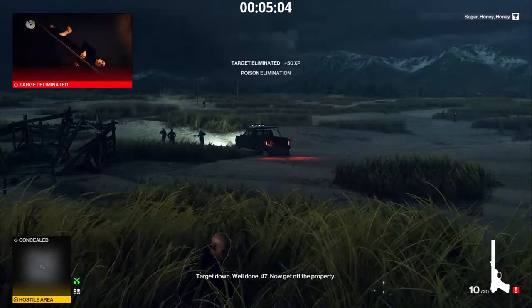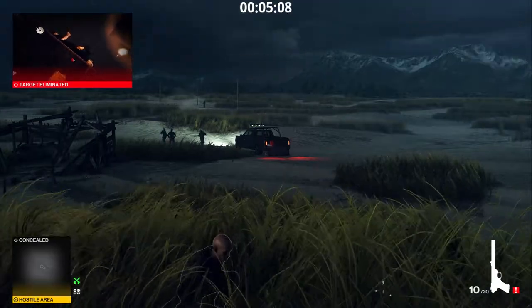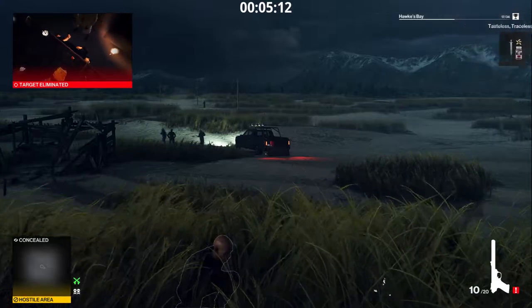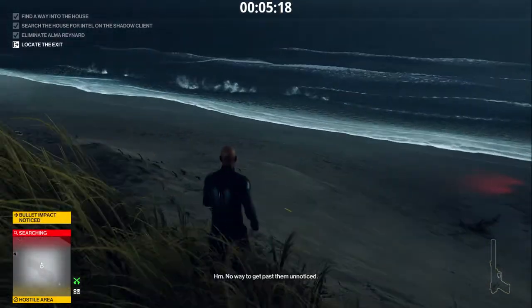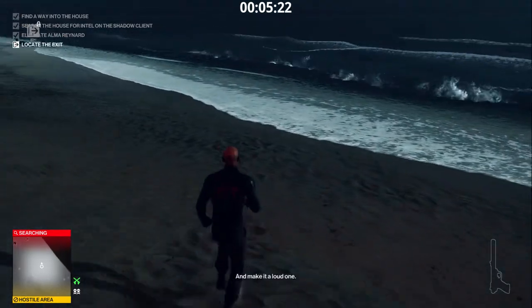Target down. Well done, 47. Now get off the property. No way to get past them unnoticed. Suggest you cause a distraction, 47, and make it a loud one.